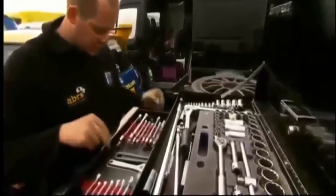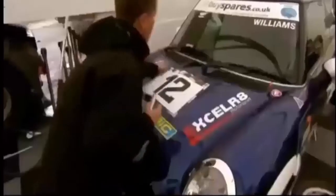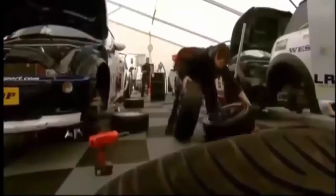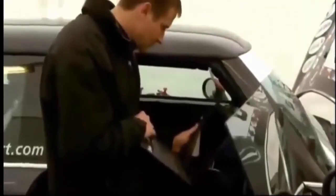Reputations are at stake. After some long late nights in the factory putting the car together, this is where it all culminates and comes to the race weekend, and it's a lot of hard work. The teams come from all over the United Kingdom and comprise of Mini employees, part dealers and enthusiasts. Competition is tough. One of the favourites to win this year's series is Team Accelerate, a privately owned race team.